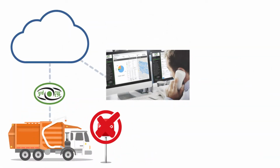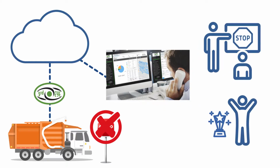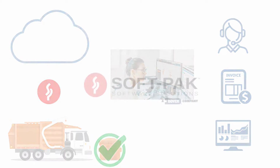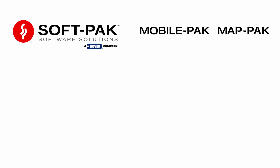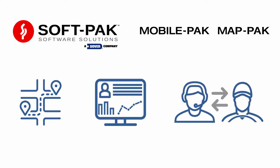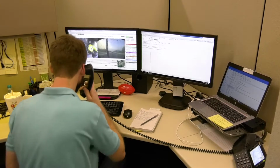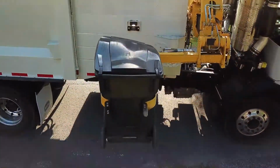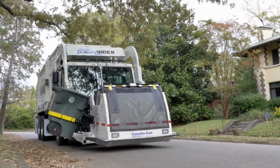With Third-Eye, safety video is ported to the Third-Eye review team to help improve driver behavior. Positive service verification images collected passively are sent to Soft-Pak for customer service, billing, and reporting. You will also hear how Soft-Pak's mobile-pak and map-pak software provides turn-by-turn route guidance, real-time productivity status, and communication between dispatch and the operator for immediate workload revisions via their in-cab tablet. Fleets can access pictures or videos immediately when a customer has been serviced and can provide customers with an updated service schedule if there are delays on the route. This dramatically increases route productivity and end-user satisfaction. Another example of our vision to help our customers make better decisions faster.